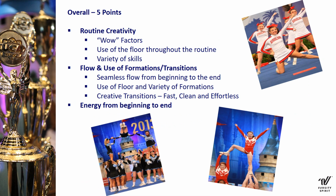The final category for our overall judges will be the overall impression. This is where they can reward teams for their routine creativity, including wow factors, use of floor throughout the routine, and the variety of skills. They're also going to be looking for that seamless flow from the beginning to the end, the use of floor and variety of formations, creative transitions including fast, clean, and effortless. They also will be judging teams on the energy from beginning to end of the routine.